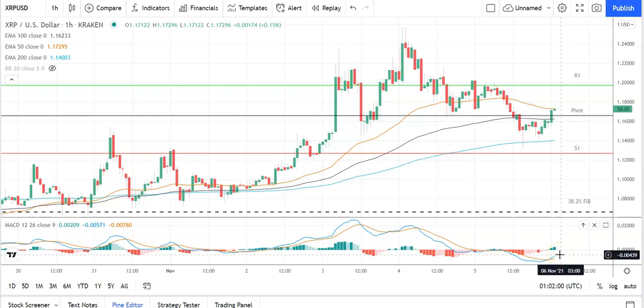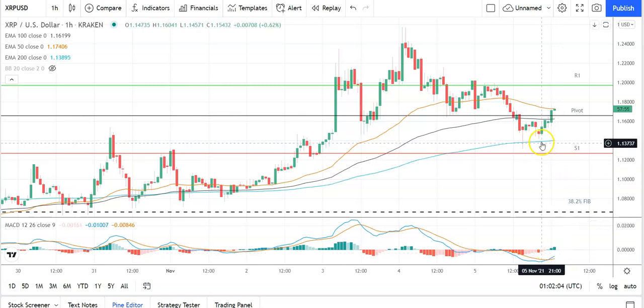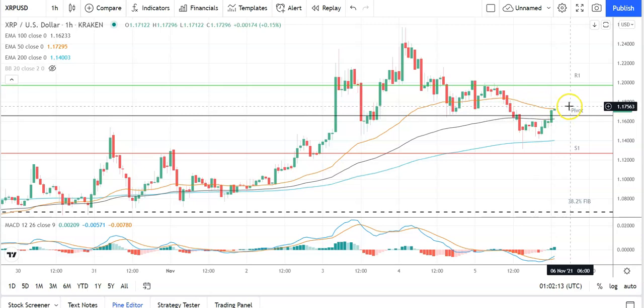Looking at the MACDs, widening of the bullish histograms at the turn of the day after yesterday's late bullish cross. That's coming off the back of yesterday's late partial recovery in this morning's gains. On the EMA, 50 has flattened on the 100 and the 200 after a narrowing, so look out for a widening to support further upside ahead. So key would be to avoid a fall back through the pivot at 1.1646, break back through to 1.19s to then target 1.25 levels.